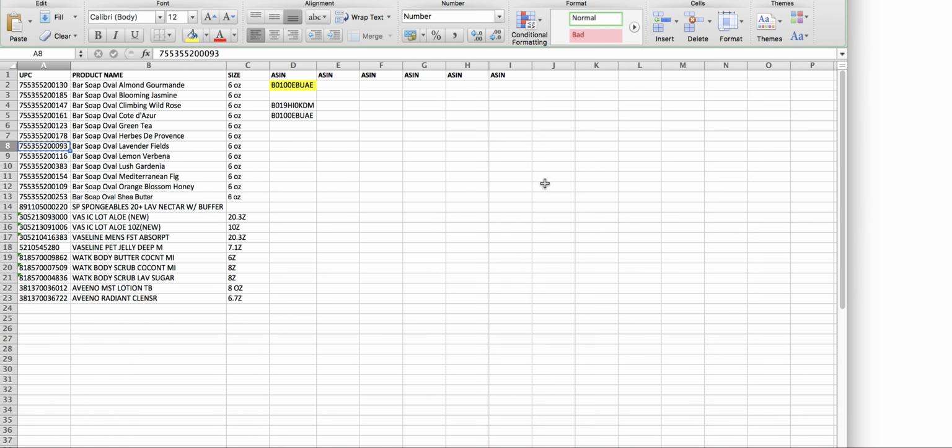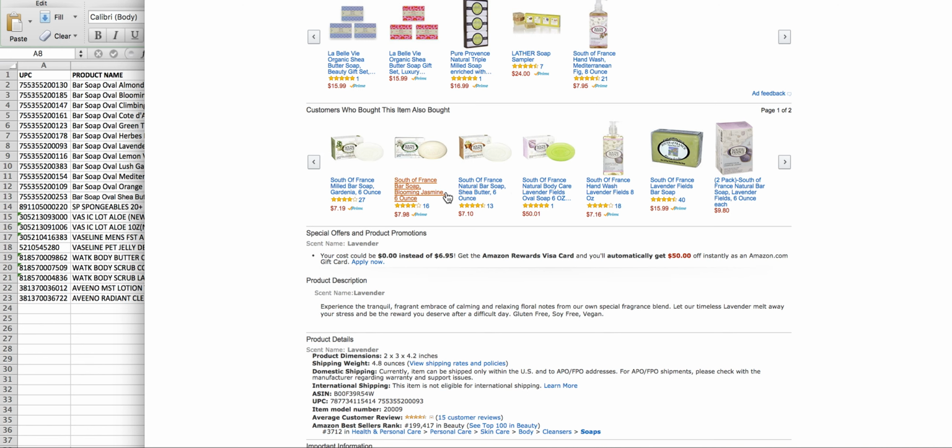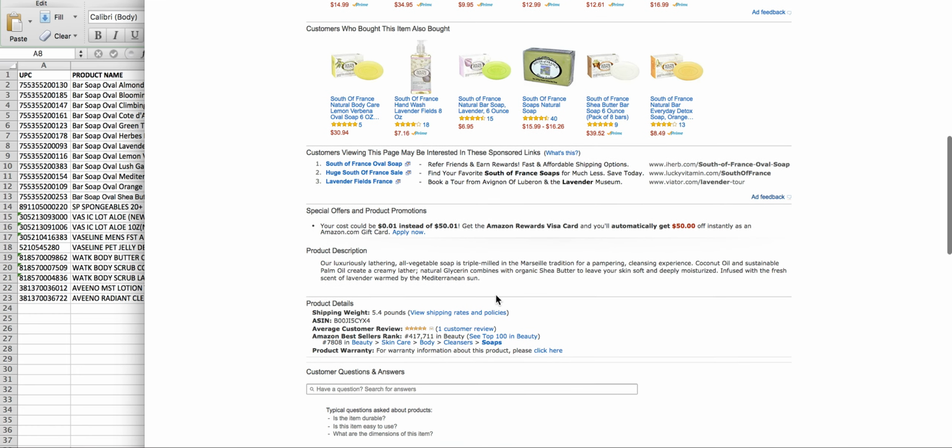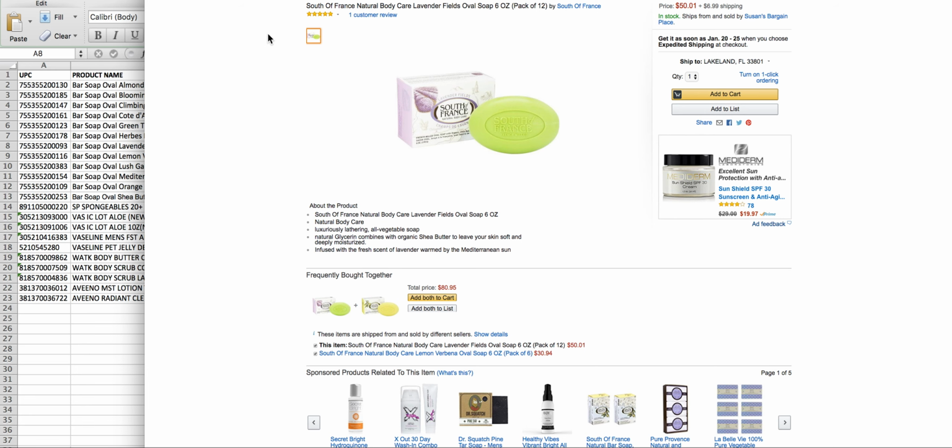What's the name of the fragrance? Lavender Fields. We have a few matches here with stars. Third party. Bad ranking. Go back.